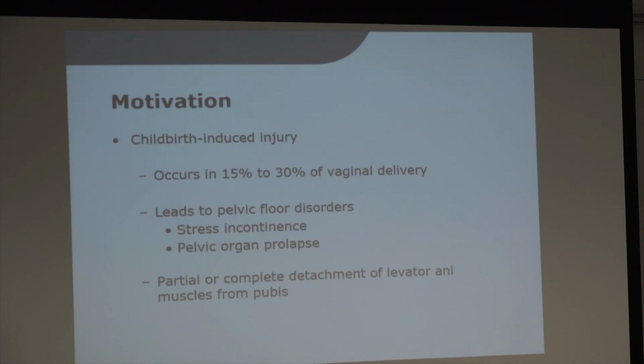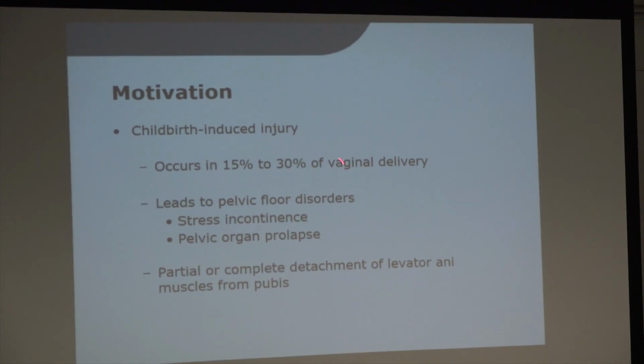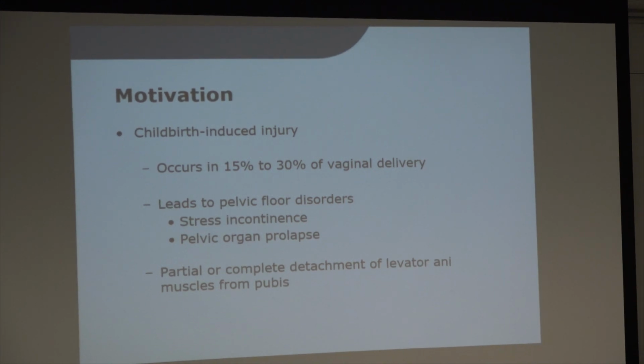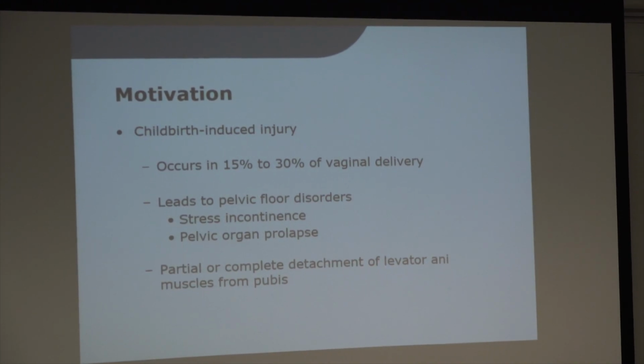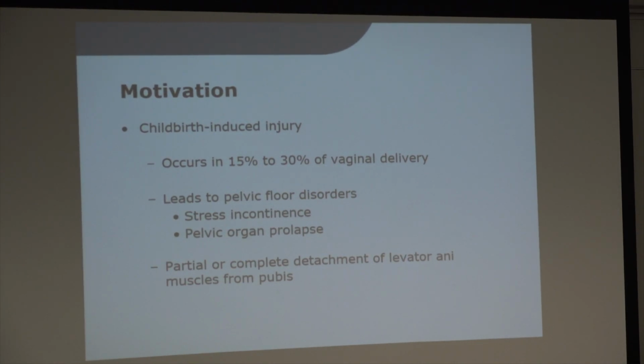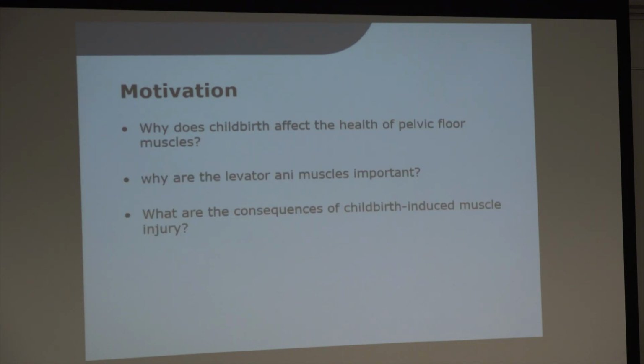And apart from satisfying our curiosity, there's actually more implication than just that. This is because childbirth-induced injury occurs in 15 to 30% of vaginal deliveries, and is one of the leading risk factors that cause pelvic floor disorders, including stress incontinence and pelvic organ prolapse. It manifests itself as a partial or complete detachment of the muscles in the pelvic floor from their pubic insertion. So at this point, we might have a few questions.